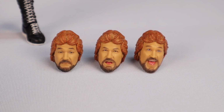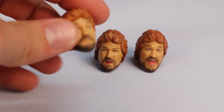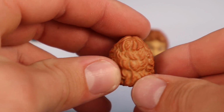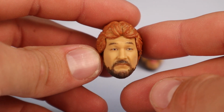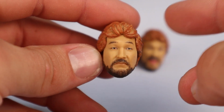Finally, jumping into the interchangeable head scans. At first, when I had these heads on the figure, I was like, okay, these heads are too big. But looking back at pictures of Ted DiBiase, I wouldn't say the head itself is big. I would say the hair is big. Because looking back at old photos of Ted DiBiase, his hair was puffy, man. Super friggin' puffy hair. This face looks amazing for a classic style of Ted DiBiase, a younger look for him with the beard, mustache combo.